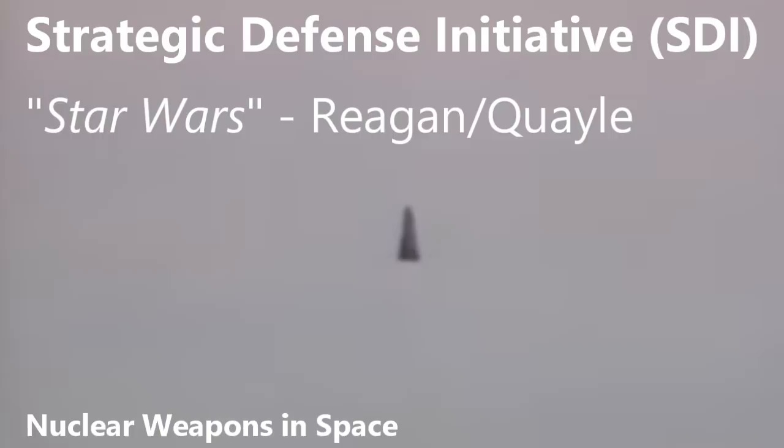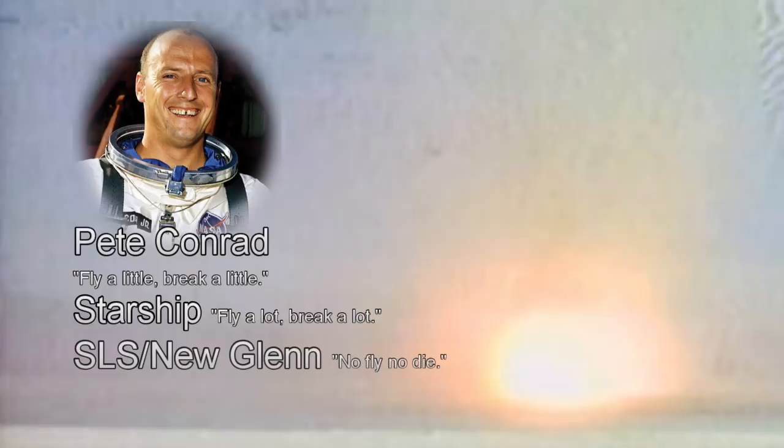Former astronaut Pete Conrad was selected to lead the team. Astronauts believe in getting things done and making them work. Conrad decided to use off-the-shelf materials only. His motto was, fly a little, break a little. That might seem a little timid, and is quite different from Starship's motto, and vastly different from SLS and New Glenn's. But in all fairness, Conrad was not spending his own money.